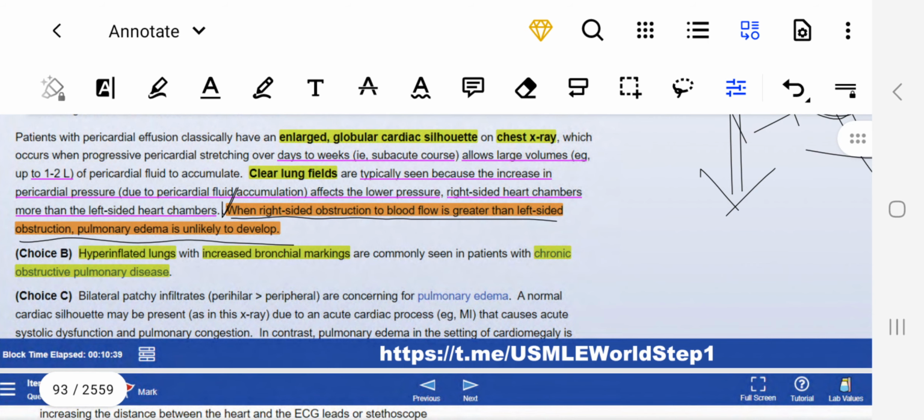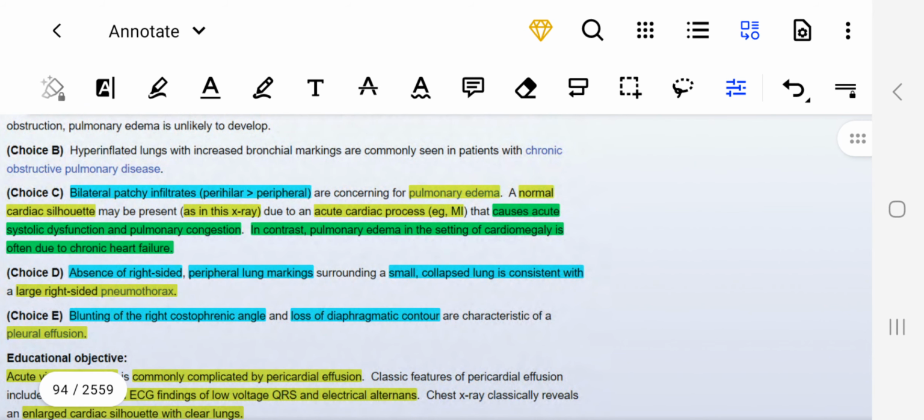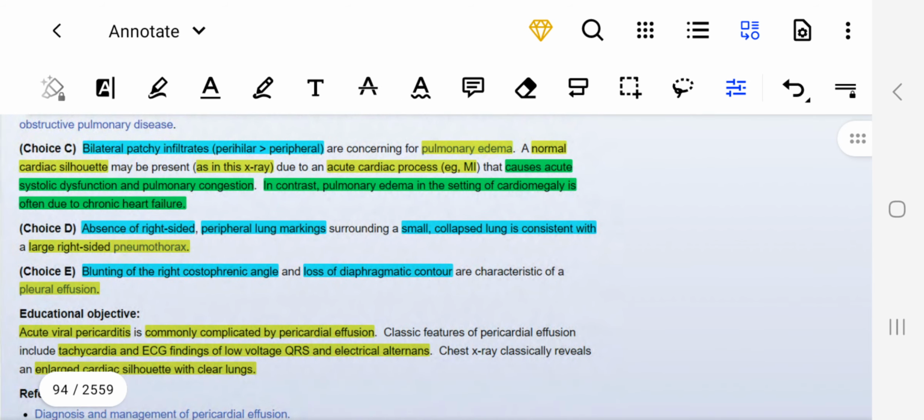Option B, we talked about this: hyperinflated lungs, increased bronchial markings, chronic obstructive pulmonary disease. Option C, bilateral patchy infiltrates, perihilar greater than peripheral. Okay, pulmonary edema. Normal cardiac size, as I talked about, is associated with an acute cardiac process, for example, MI, causing acute systolic dysfunction and pulmonary congestion. We talked about this. Pulmonary edema in the setting of cardiomegaly is associated with chronic heart failure. We talked about this. Absence of right-sided peripheral lung markings and a small collapsed lung are consistent with a large right-sided pneumothorax, right? Blunting of the right costophrenic angle and loss of diaphragmatic contour are characteristic of pleural effusion.